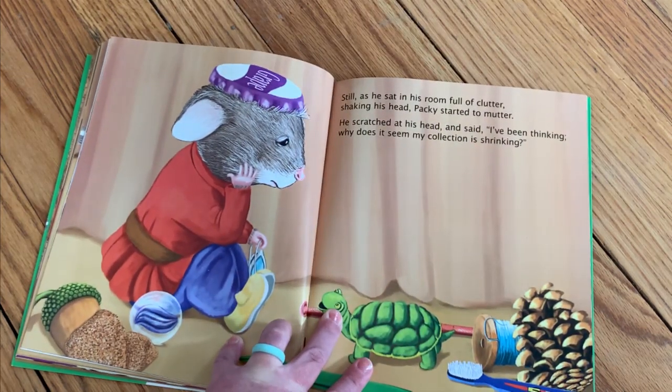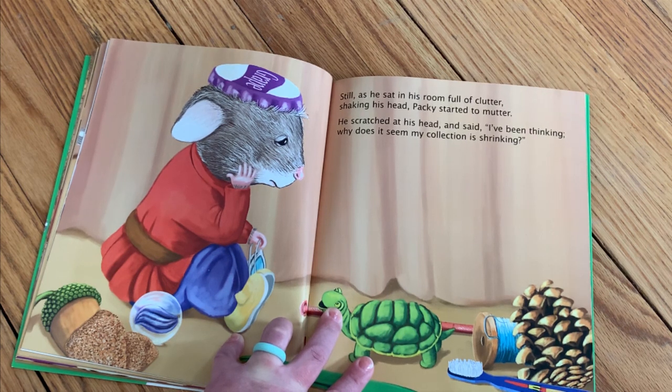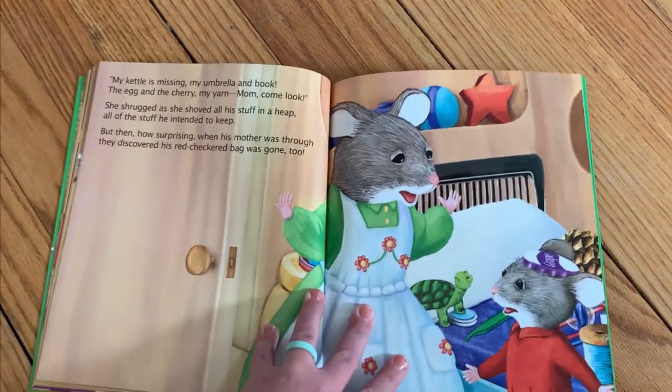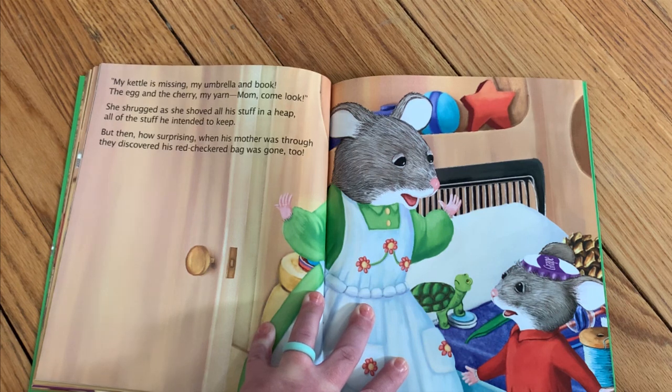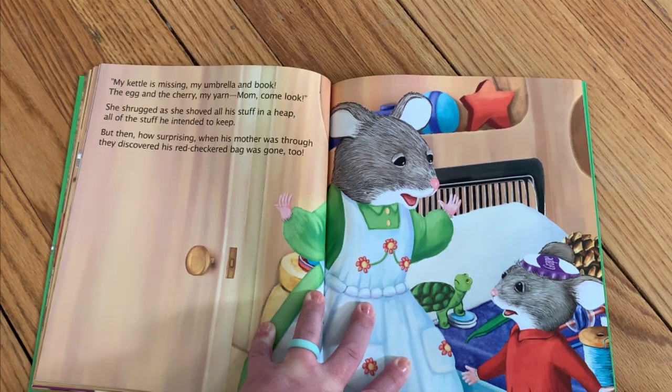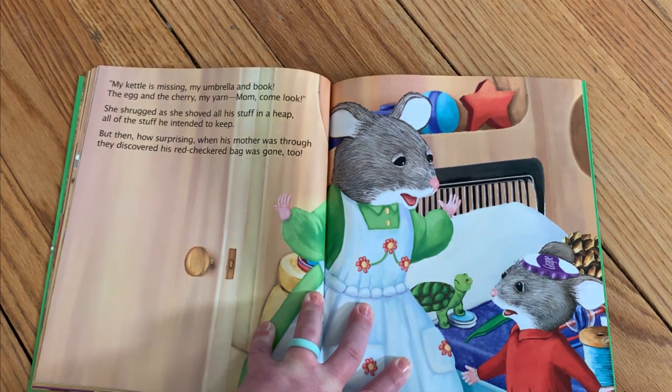Still, as he sat in his room full of clutter, shaking his head, Packy started to mutter. He scratched at his head and said, "I've been thinking, why does it seem my collection is shrinking? My kettle is missing, my umbrella and book, the egg and the cherry, my yarn. Mom, come look." She shrugged as she shoved all his stuff in a heap, all of the stuff he intended to keep. But then, how surprising, when his mother was through, they discovered his red checkered bag was gone too.